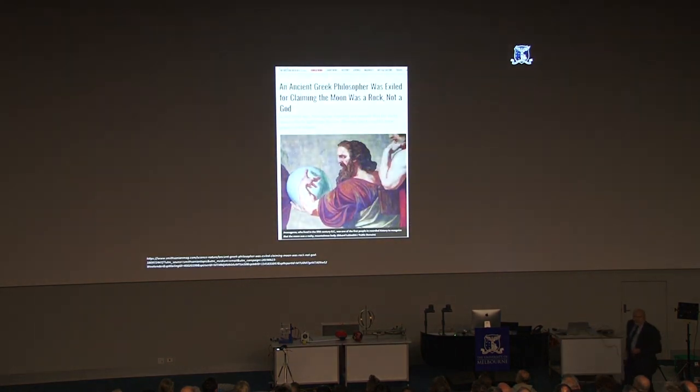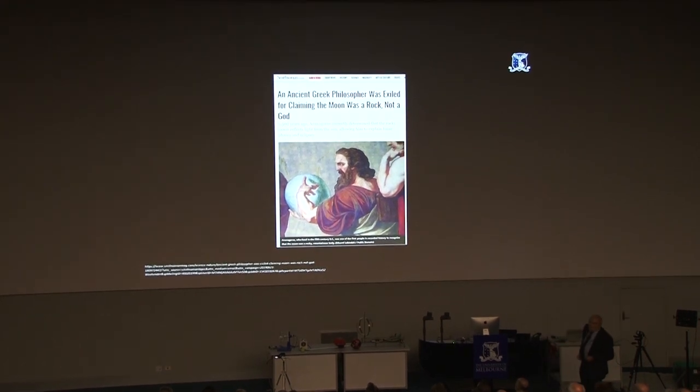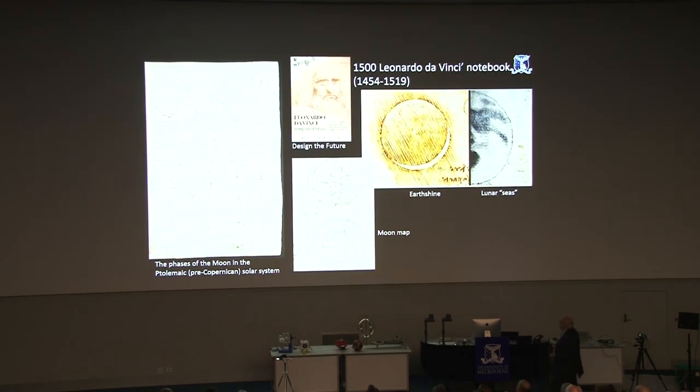We fast forward to ancient Greece, and I'm grateful to Professor Klein for sending this to me during the week, where slowly it was realised the moon was similar to the Earth in that it was an object with surface topography and in fact possibly even made of rock. But it was a bit risky claiming that a heavenly object was made of rock 2,500 years ago. The world wasn't quite ready for that.